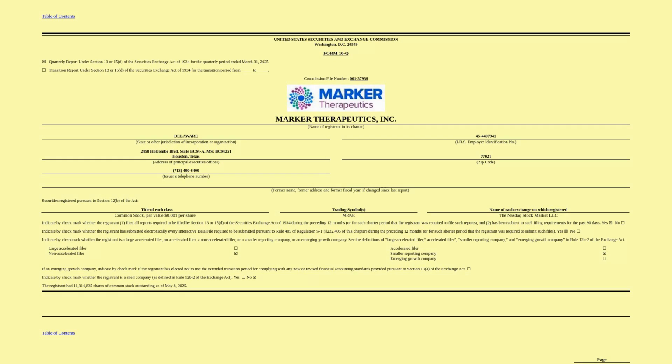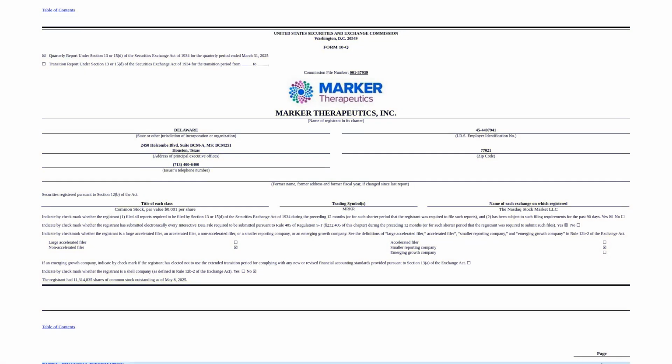This is Marker Therapeutics' 10-Q form, basically their quarterly update to the Securities and Exchange Commission. It's a snapshot of how they're doing financially. The report is for the quarter that ended in March of 2025. Let's jump straight into the numbers.